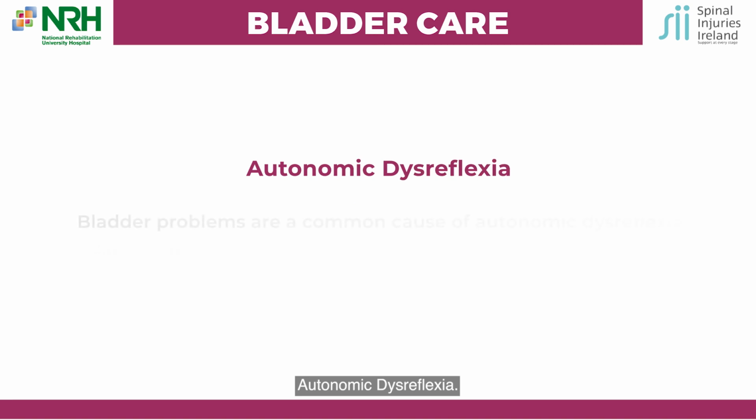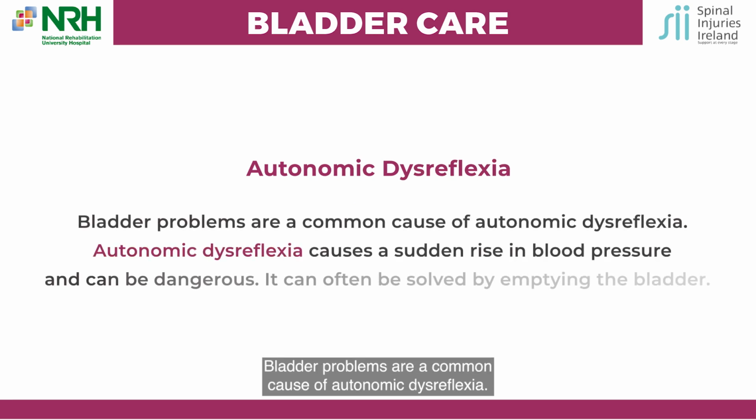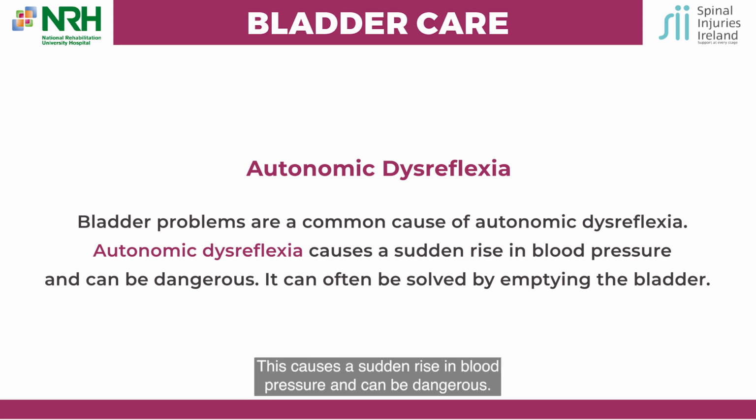Autonomic dysreflexia. Bladder problems are a common cause of autonomic dysreflexia. This causes a sudden rise in blood pressure and can be dangerous. It can often be solved by emptying the bladder.